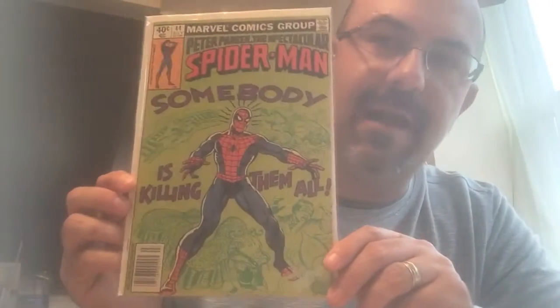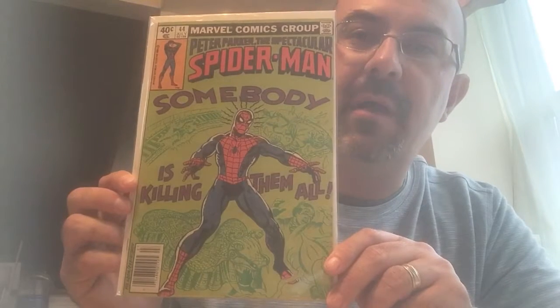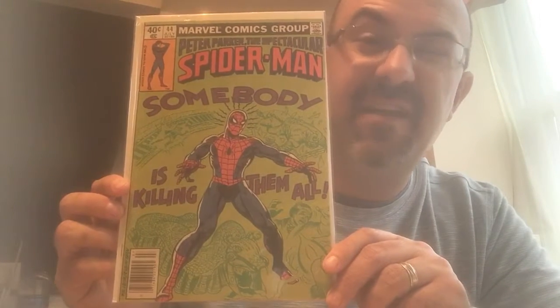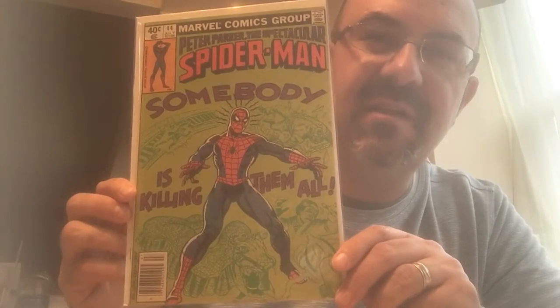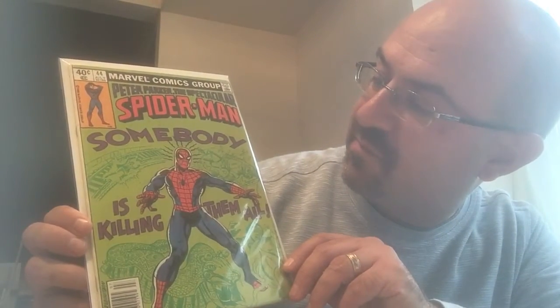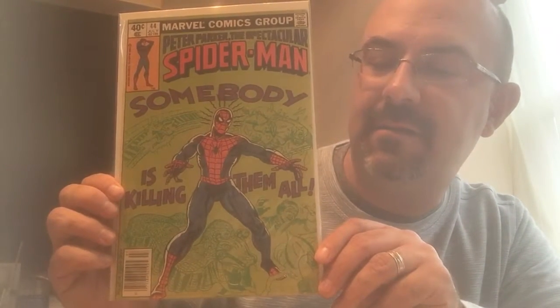This one was a pretty tight cover. Peter Parker, the Spectacular Spider-Man. Don't see a lot of that posted in the group. Not a great, I guess, favorite of folks. I see #1 posted and maybe not much else, but this was a pretty neat cover. I kind of liked it, it's Spider-Man full body there. Pretty nice cover, and I had to get it.